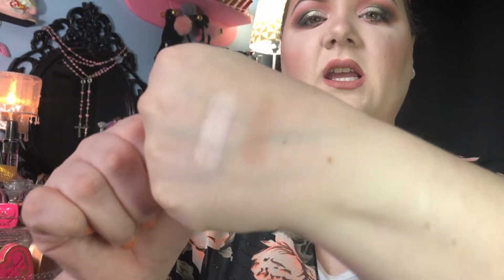Hopefully you guys can see. The bronzer's a little light, but I think you can definitely build that up, and it'll definitely be good for fair skin. And I paid $4.99 for that one, and originally I think this was around $8. I couldn't find an exact price, but it was around $8 to $10 I want to say originally.